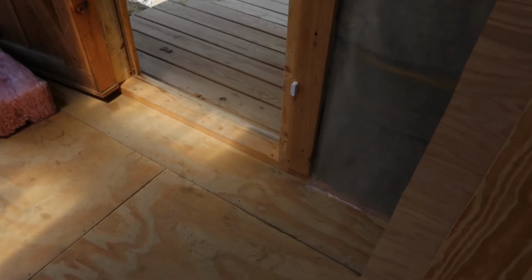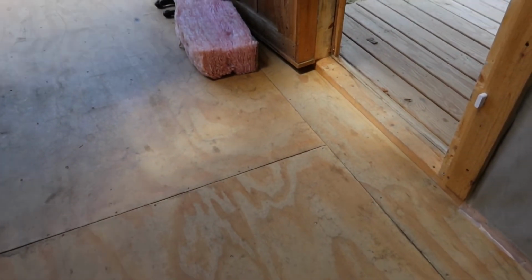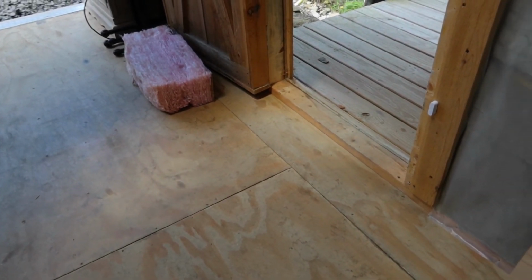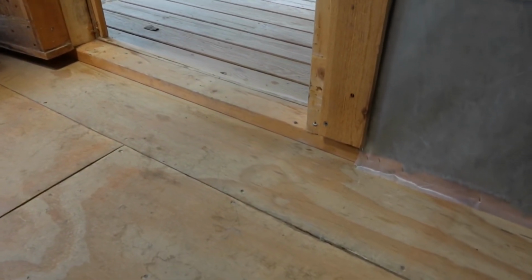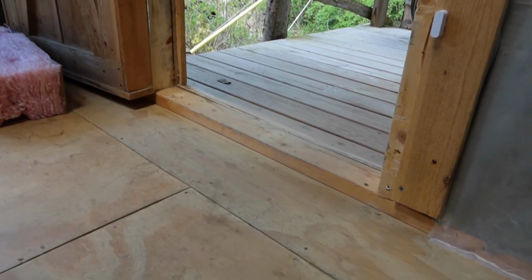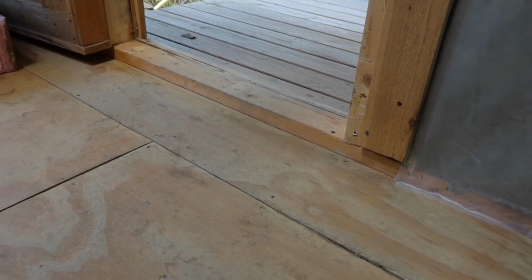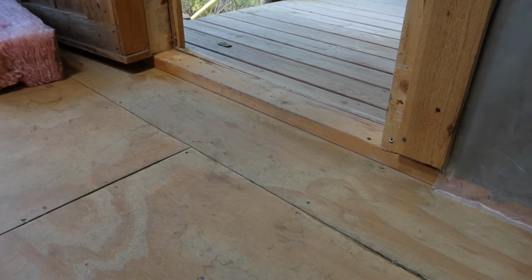I have no idea what I'm gonna do with this floor. I wanna try to put some sort of barrier insulation down, but let me get down here and show you. This is the threshold to this door. So I have like an inch and a half space. I hardly have any space, basically a 2x4 space. So if anybody has any suggestions, let me know.